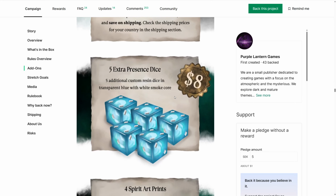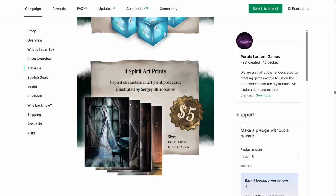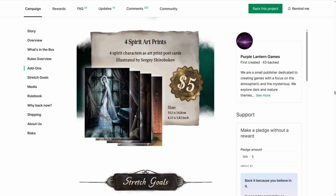Get some extra dice, if you're going to be playing with the full playthrough, so you're not passing dice around the table. This is nice. Art prints, they're horrible. You really want to put ghost pictures up in your room? But I mean, you could put these up if you're playing the games. Want to add more theme? They're fairly big. It says art print postcards. Is a postcard 15 centimeters long? It's like a big postcard.